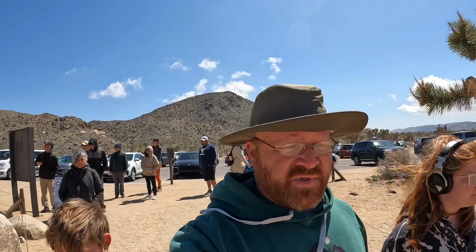All right, we are at Joshua Tree National Park. First trail of the day we're going to do is Barker Dam. We're going to go out. It's the only spot in the park where you can find water. Don't know if it's going to be out here or not. We're going to go see.